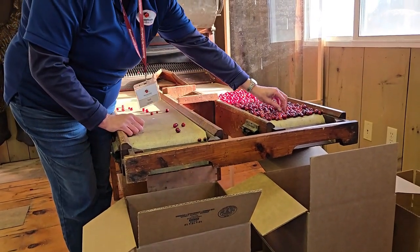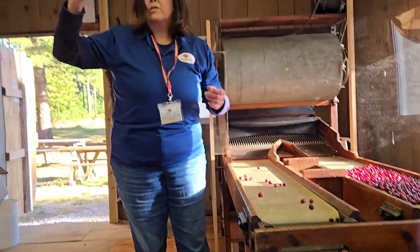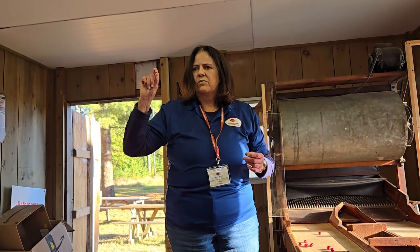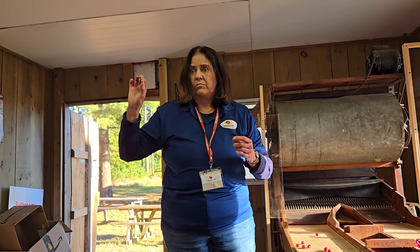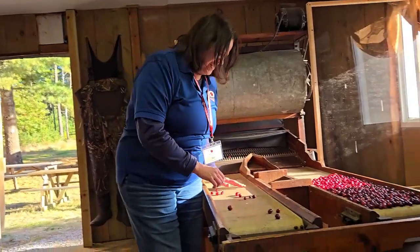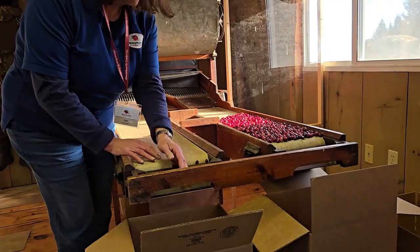Oh, I wanted to mention about the white ones. Okay, I do a lot of cooking with cranberries. I make whole berry cranberry sauce. If I'm lucky enough to get my berries right from a farm, the white ones have way more pectin than the red ones. And a lot of people don't know that. They're like, what's pectin?